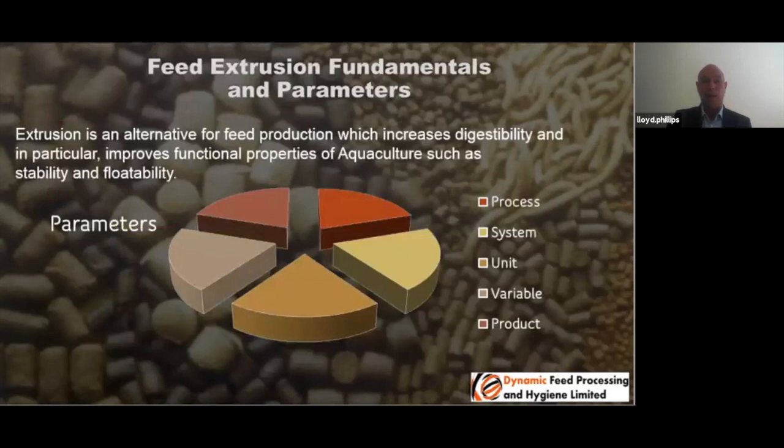If we look at the feed extrusion fundamentals and parameters, extrusion cooking is the process where expandable biopolymers, such as protein and starch, are plasticized in a tube. This happens by a combination of heat, moisture, shear, and product pressure, which results in the alteration of form to the protein and the gelatinization of starch, additionally resulting in the exothermic expansion of the product. Most of these steps can be controlled and varied.